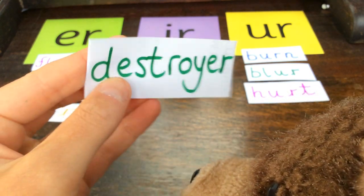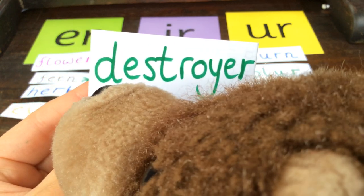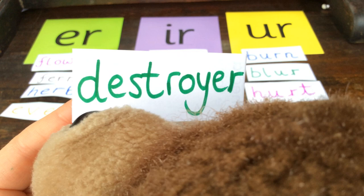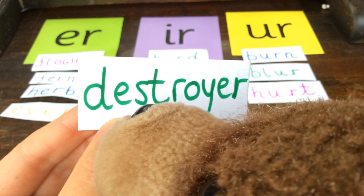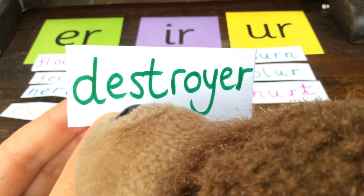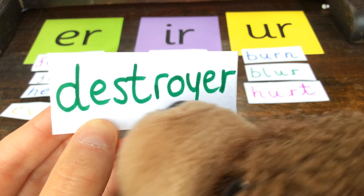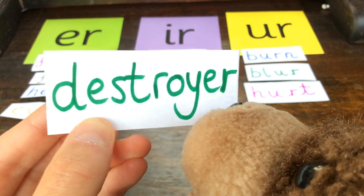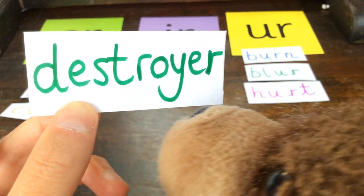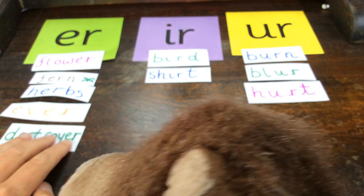Oh my goodness, this is a big long one. Oh, it's got the oi sound we looked at the other day. So we've got d, e, and together that makes the sound d, because we remember that the e sometimes makes an e sound. So we're looking for d, s. Destroy. Destroyer. Oh my goodness, that sounds like the name of a starship in Star Wars. The Destroyer. Right, that's got an ER for its er sound, so that's going to go in the ER pile.